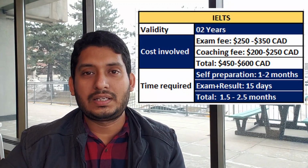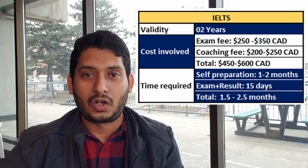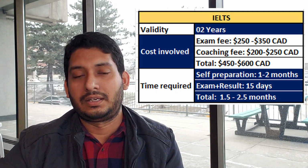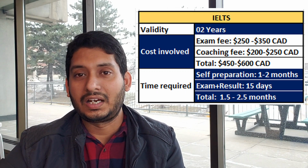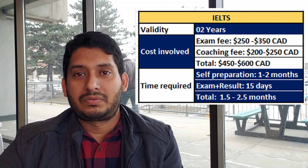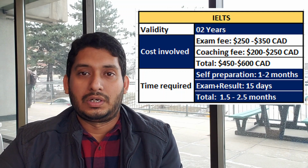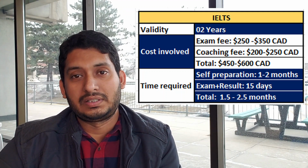Now, before answering whether it's IELTS or ECA, I'd like to bring up some facts that will help you decide better. First thing first is IELTS. As you can see, the validity is 2 years. The cost involved in total, I would say, is 450 to 600 Canadian dollars, because this is the range; for some countries it is less, for some it is more, so check your country's price range.